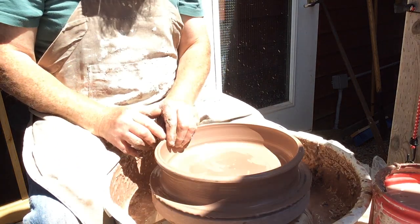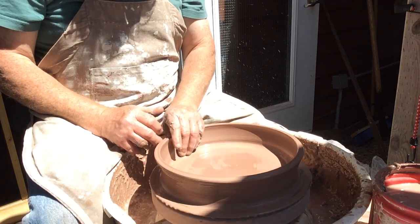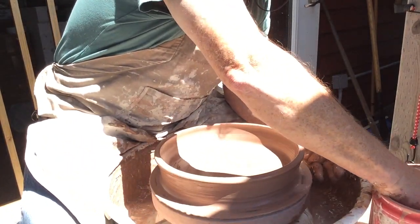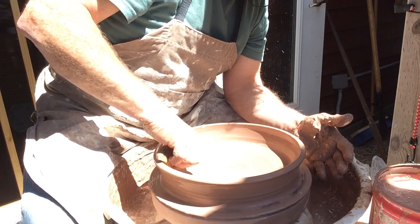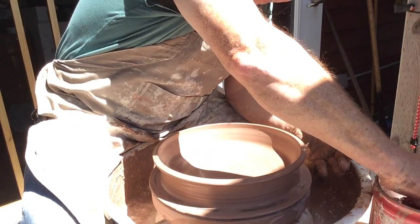Now don't go right to the rim. I like to leave the rim a little thicker, even though I want the wall and the bottom to be the same thickness. I like the rim to be a little thicker because it gives that feeling of durability. There's more clay on the rim that'll take a bit of a bang without chipping, basically, if you leave it a little thicker.